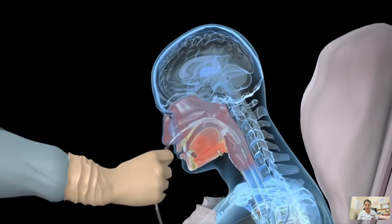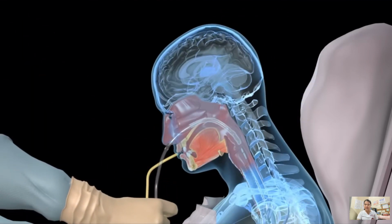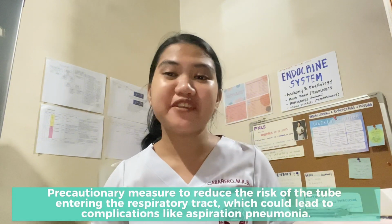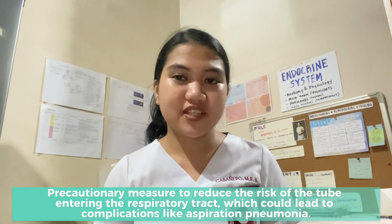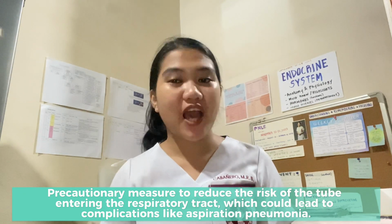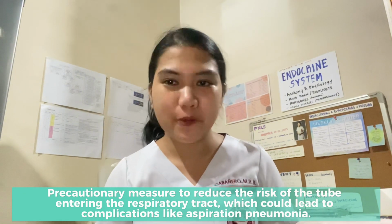This is important because you want to ensure that the tube goes directly into the esophagus, which leads to the stomach, and not into the trachea, which leads to the lungs. It is a precautionary measure to reduce the risk of the tube entering the respiratory tract that could lead to complications like aspiration pneumonia.